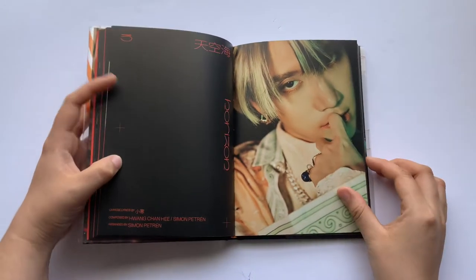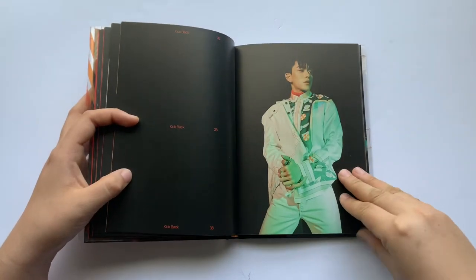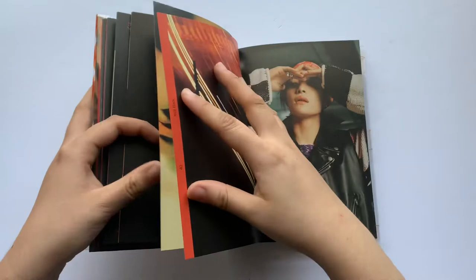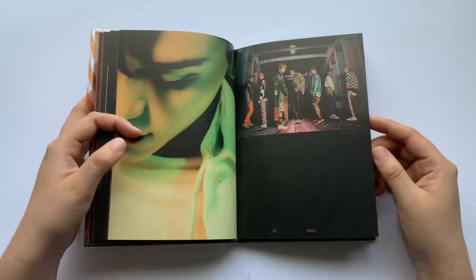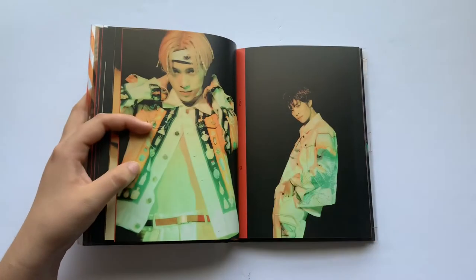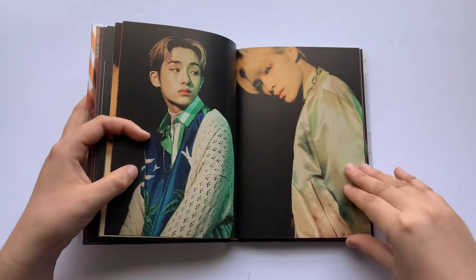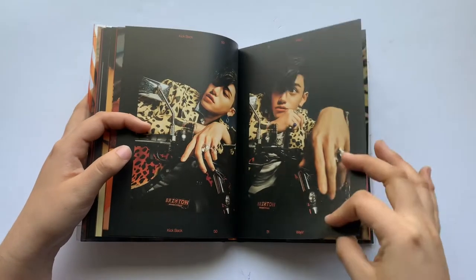Back to the album. The B-sides are so good. Action Figure is definitely my favorite. I feel like it was a really good listen. I feel like WayV kind of doesn't miss with their B-sides. Like, even if their title tracks don't sit right with you for whatever reason, then I think the B-sides will. And I think the choreo for Kickback is fun.